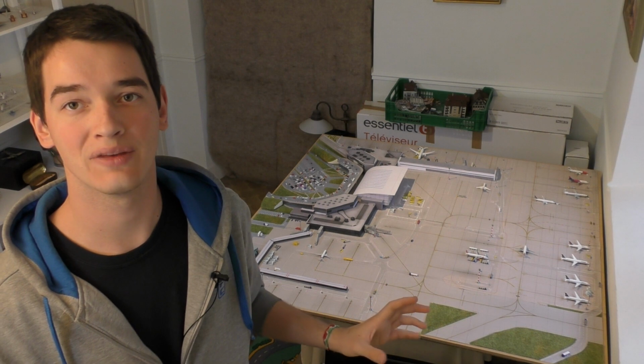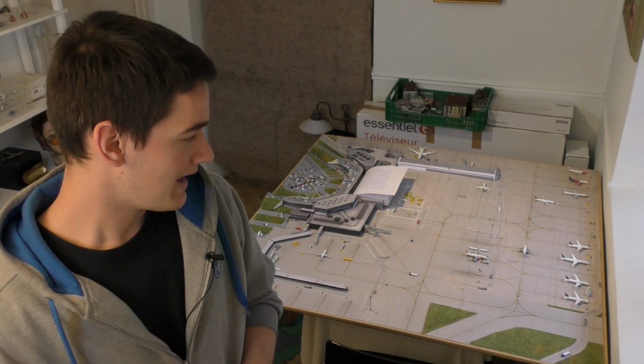Initially, I wanted the airport to be quite versatile. I wanted it to have seasonal textures so that I could put some snow onto it, or at least, snow recreation onto it. And it also came through my mind to put some lighting on this airport. I dumped those two ideas because it's very complicated, and for the second option it's quite expensive.